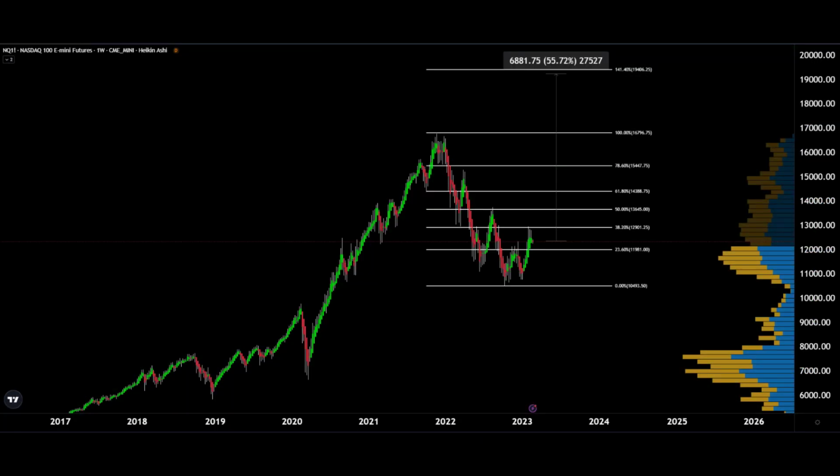Now, digging into some longer term price action, we've got the weekly Heikin-Ashi chart going back to 2017 here for the Nasdaq 100 using the E-mini futures contract. That's ticker NQ front month. That's the one with the most volume, open interest for traders. And what can we learn from the chart?